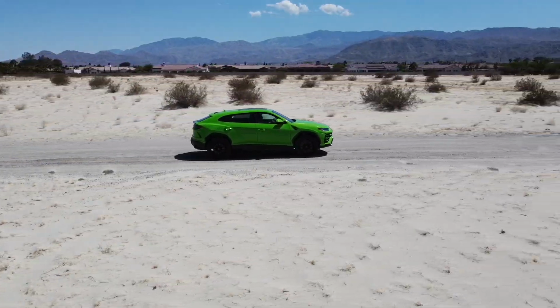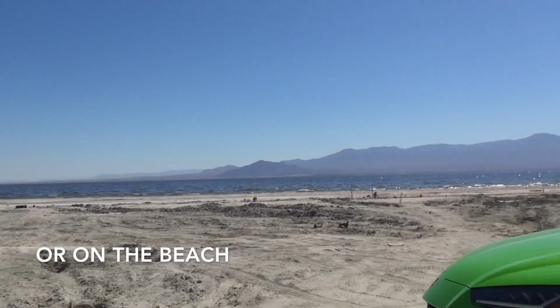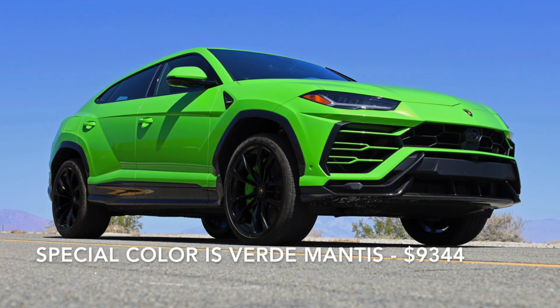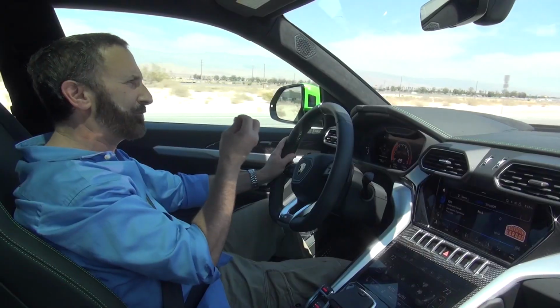So you can see this is kind of a dirt road in the desert. And we have made it to our destination. Look where we are, the Salton Sea. And I'm very impressed. It really has the heart and soul of a Lamborghini, which is what they were going for.